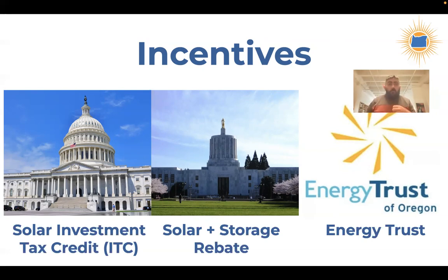Say that you are able to receive a $4,500 federal tax credit. If you don't have that tax liability, and I think you can pay it off over the course of a few years, but if you don't have that liability at all, then you won't be able to take advantage of this incentive. So that's just one thing to note about that.